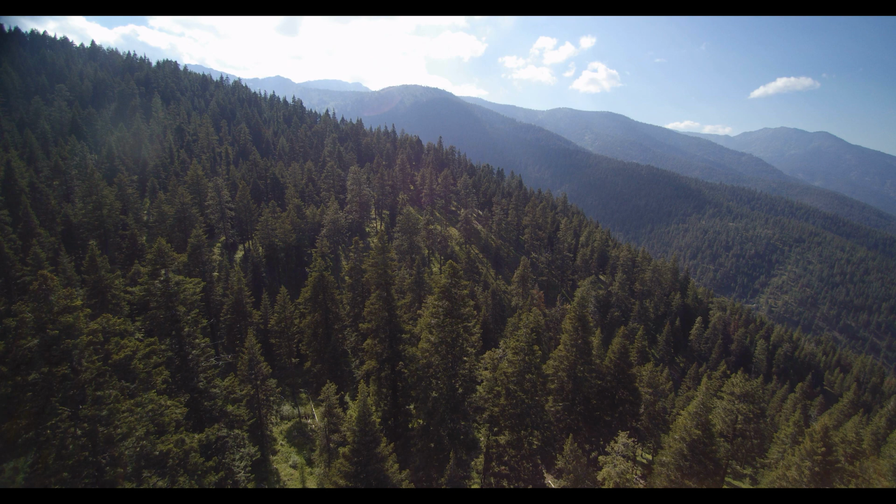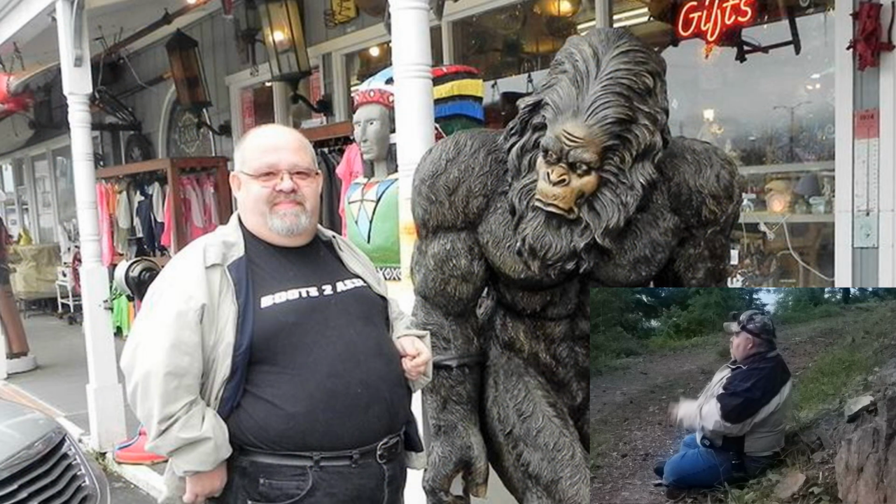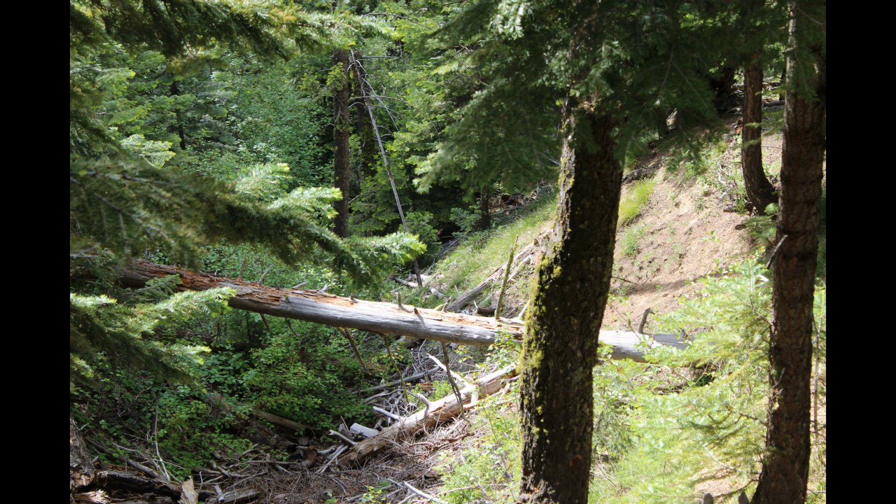I went up with a friend of mine. His name is Don Endicott. He's a fellow squatcher and enthusiast like myself. So we went up in the Blue Mountains and we came across this one spot in the woods and it stopped us in our tracks.